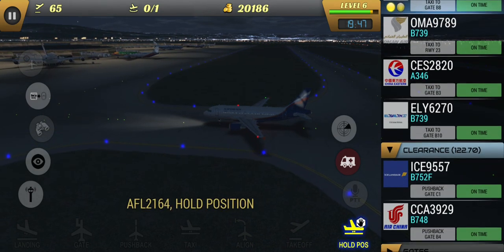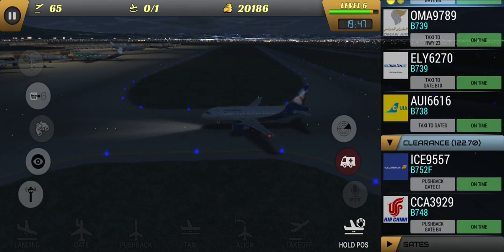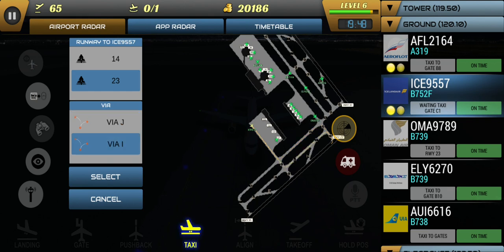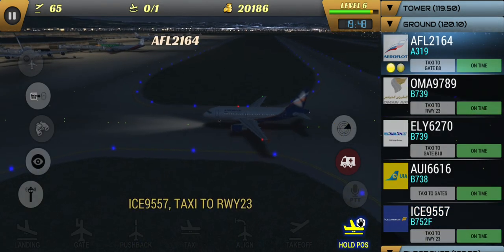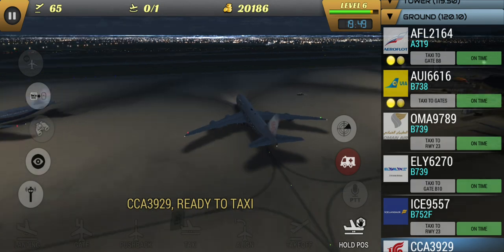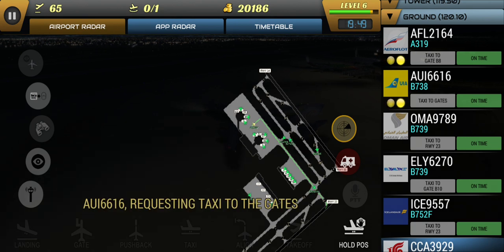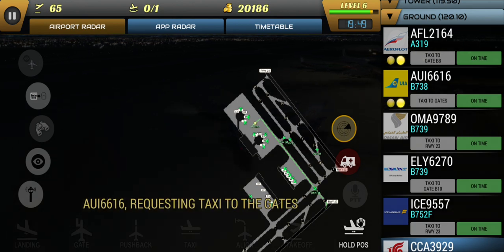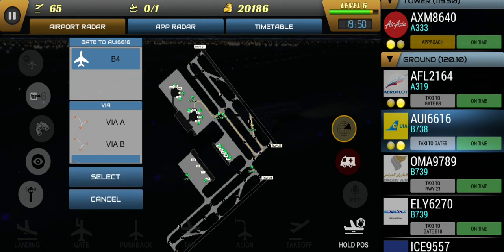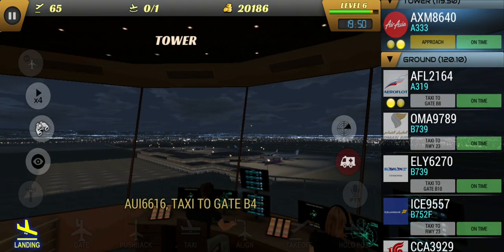Aeroflight 2164, hold position. Springbrook Ground, Ice Air 9557, ready to taxi. Ice Air 9557, taxi to runway 23. Springbrook Ground, Air China 3929, ready to taxi. Air China 3929, taxi to runway 23. Springbrook Ground, Ukraine 6616, requesting taxi to the gates. Springbrook Tower, good evening, Air Asia 8640 is on approach. Ukraine 6616, taxi to gate Bravo 4.